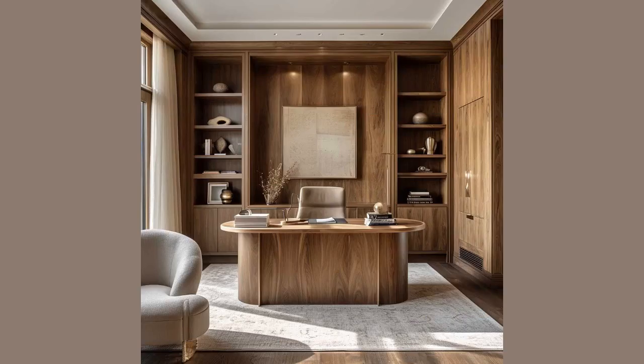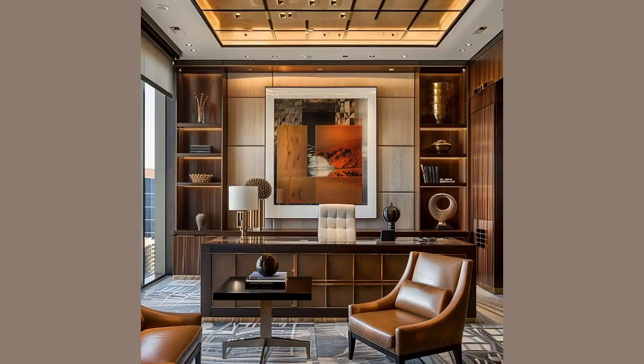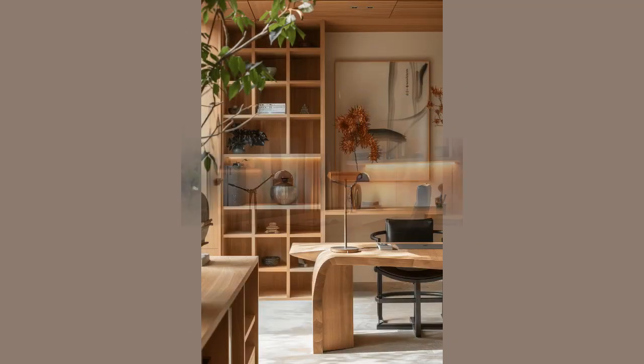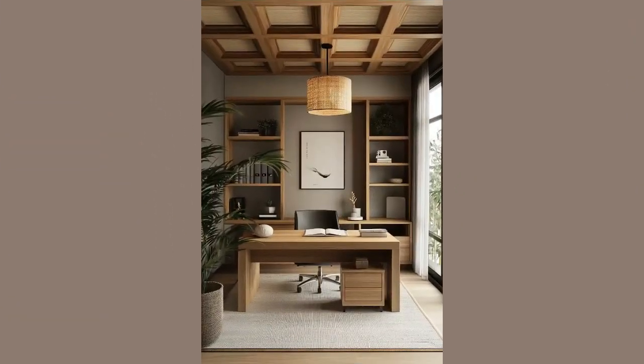For a more subtle yet effective approach, wooden decor elements can add charm to an office space. Wooden desk organizers, pen holders, picture frames, and light fixtures all contribute to a cohesive, elegant design. Even small touches, like a wooden wall clock or handcrafted wooden sculptures, can enhance the overall ambience of the workspace. These details may seem minor, but they create a significant impact when combined.